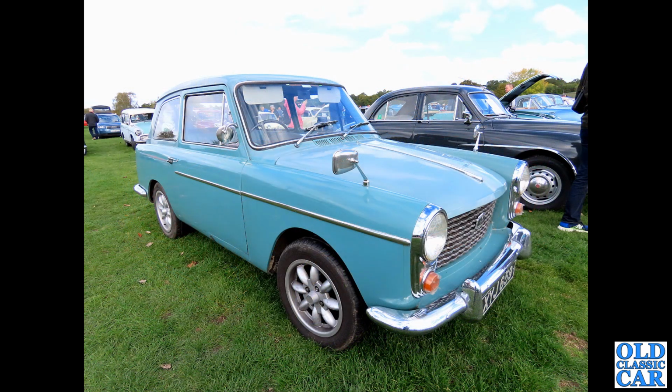Now we had an A40 Mark II right at the beginning of this particular collection of images, and here this is the Austin A40 Farina Mark I. These were introduced in 1958, ours is a 1960, and that's about the age of this one here, which apart from those midnight wheels looks to be in very original condition.